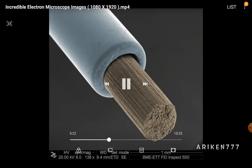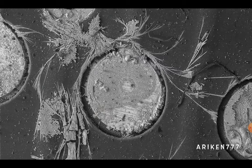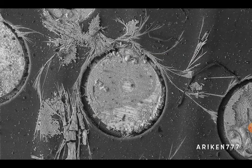A close up of a mechanical pencil. Crystal growth between electrical solder joints causing electrical failure.